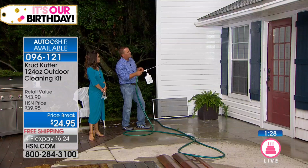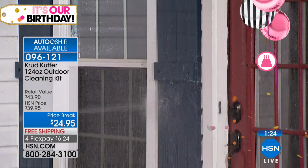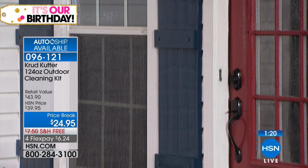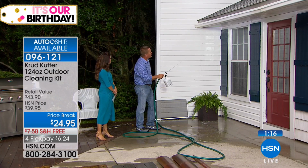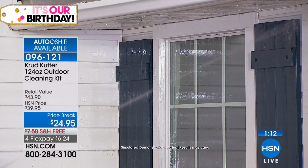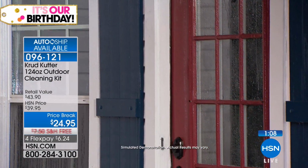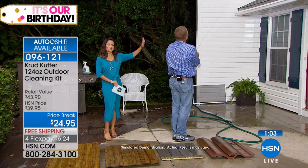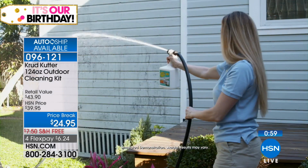You can blast away the cobwebs from up underneath your gutters and shutters. You can blast away the wasps and hornets that build nests up underneath your soffits, because it supercharges the water that comes out of your garden hose, and gives you that extra power to reach those really hard to clean places. It's really nice to have one cleaner for all these multiple uses. Yeah. So you're not buying a separate cleaner for all your different needs. It's all in one.